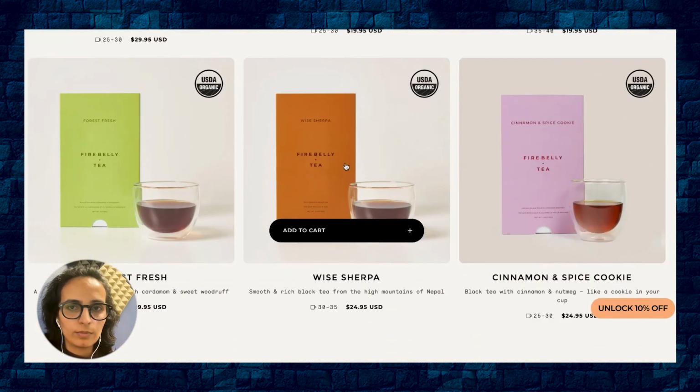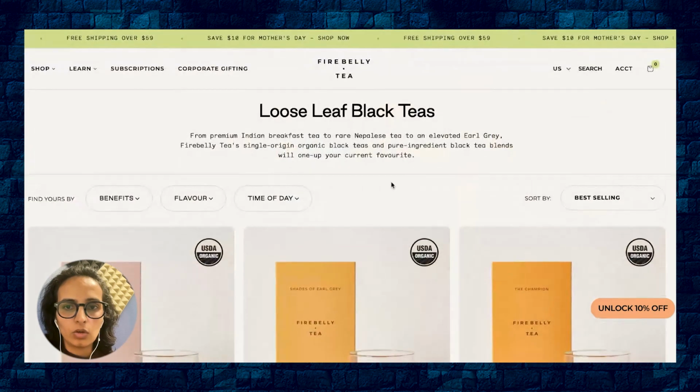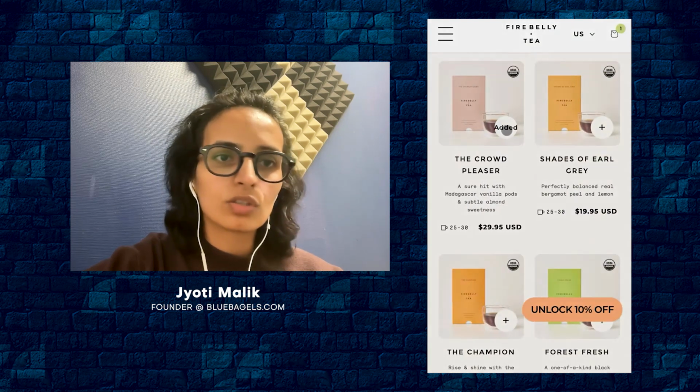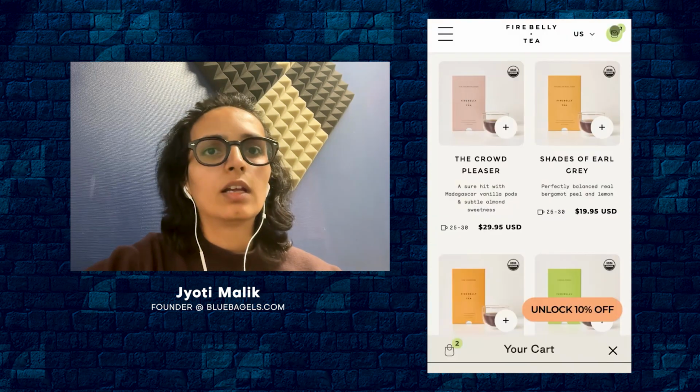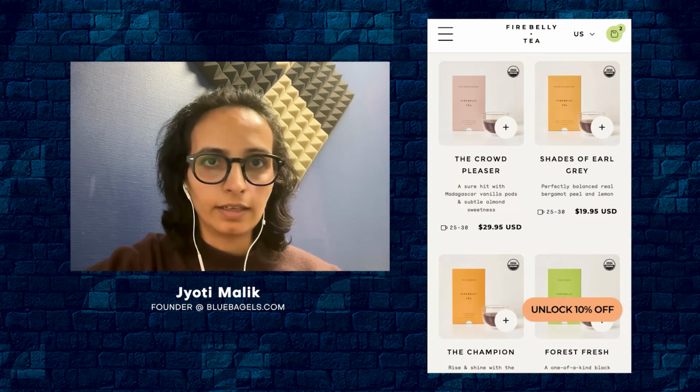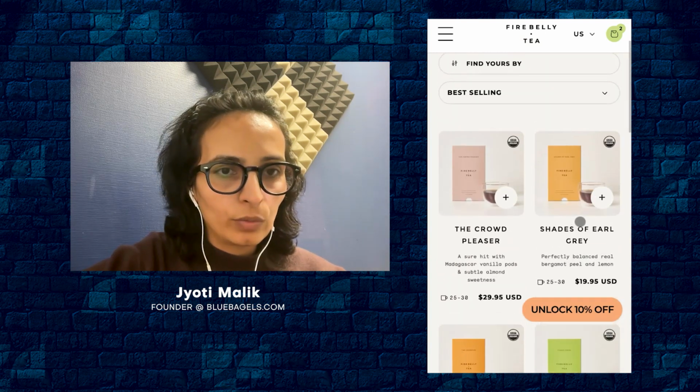If I hover over them, the add to cart button is appearing. On mobile, I'm sure it is not happening. And so we have the plus button, which is not intuitive for the addition to cart for the users. So this is there. And what else?